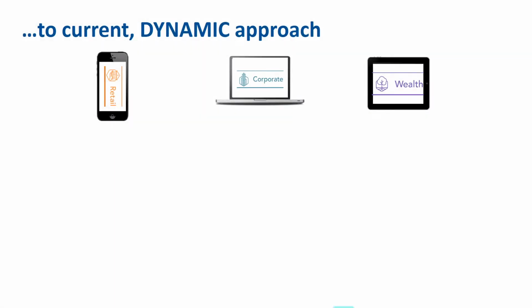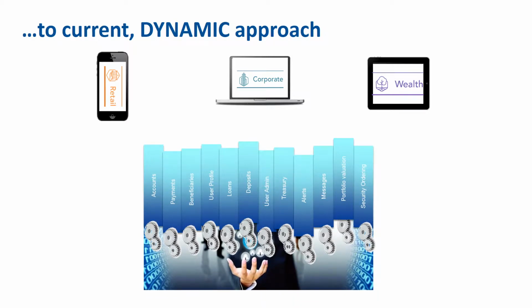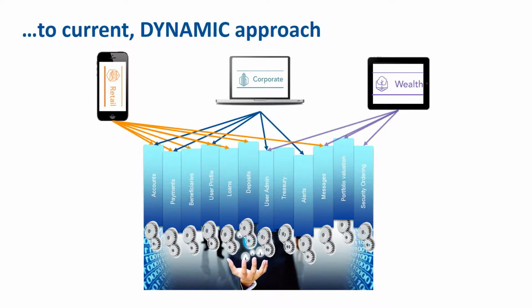TCIB was rebuilt based on Temenos Channel's business components. A business component is a fixed set of functionalities that work standalone, thus being reusable. This means they were developed once and reused several times.